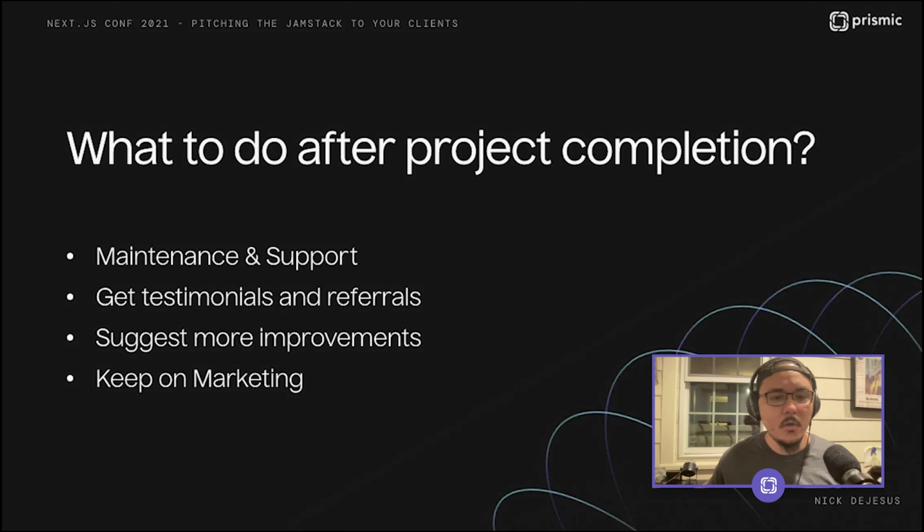You can also suggest more improvements. If your client has a huge piece of software, there will probably be more areas which you can help them improve. Do a great job, and it'll be easy to convince them to keep working with you for other projects. And you'll be in a unique position where you already have inside knowledge about their projects.